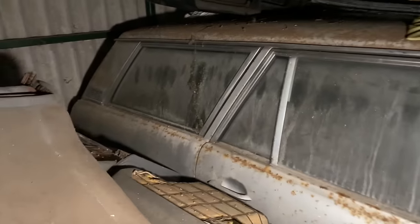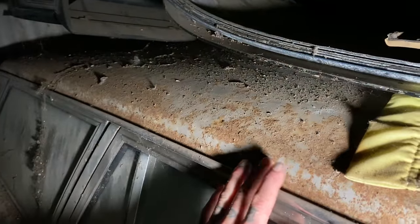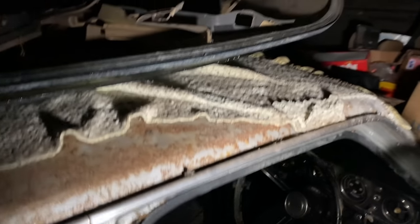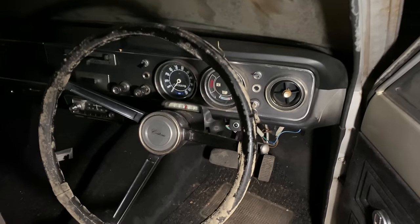Move on. So next car, Ford Cortina Estate. Again, a very, very rare car. God, this one's been in here for a long time. This has been in here for a very, very long time. And the door's open. I think most of the doors are open on these cars. Oh, the smell. The smell inside here is unreal.